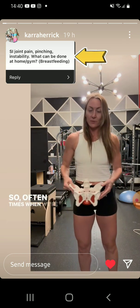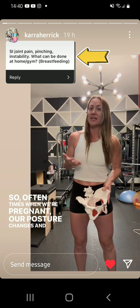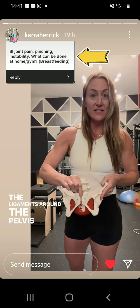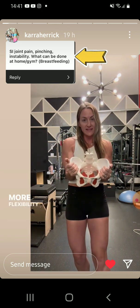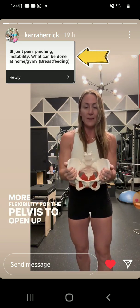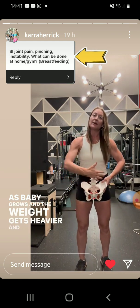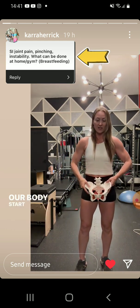So oftentimes when we're pregnant, our posture changes and compensations happen to support the load of the baby. The ligaments around the pelvis soften up to allow and create more flexibility for the pelvis to open up and create more space for baby. As baby grows and the weight gets heavier and balance shifts, our bodies start to compensate.